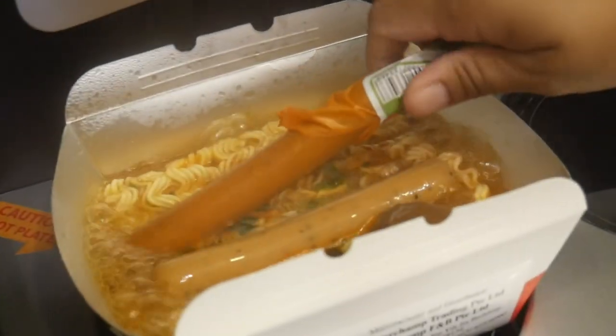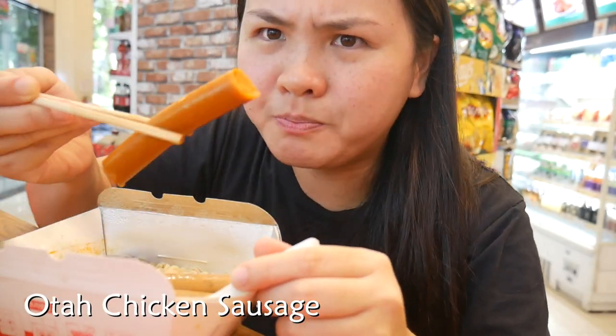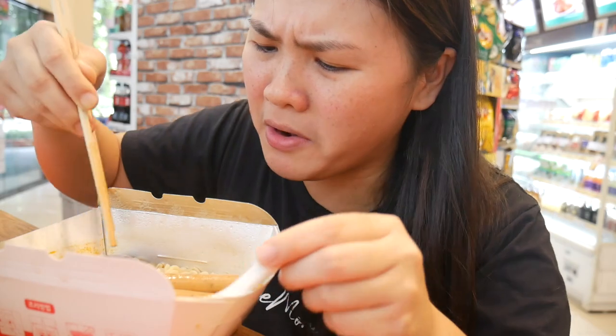So I got three sausages. I don't know which one is which. I believe it's the otah. It really tastes like otah in a sausage form, which is really interesting.